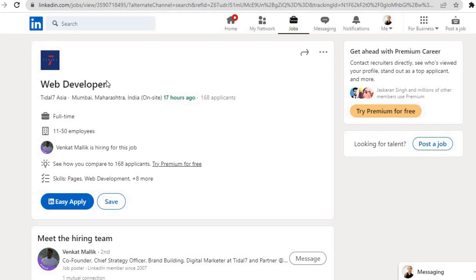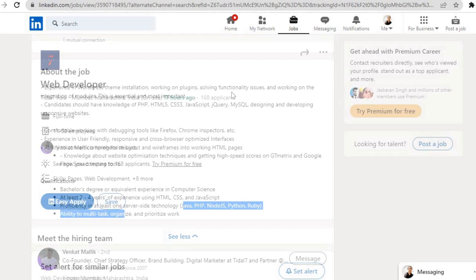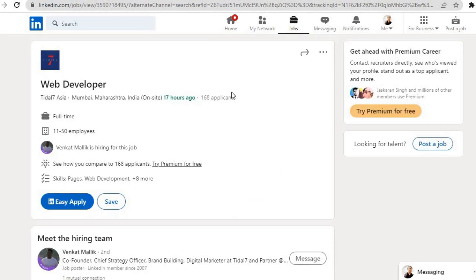Fourth job is from the company Tidal 7 Asia. Role is web developer. Location is Mumbai, Maharashtra. Required qualifications are bachelor's degree or equivalent experience in computer science, at least 2 to 4 years of experience using HTML, CSS, JavaScript, proficiency in at least one server-side technology, ability to multitask, organize and prioritize work. If you are eligible for this, click on the easy apply button, fill the application form and submit it.